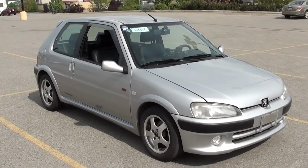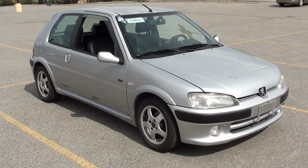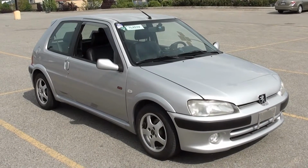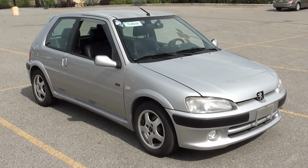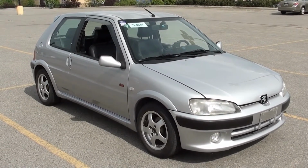So yeah, fairly rare vehicle. I'm not aware of any other 106s really in the Western Canadian region. So yeah, I may have just scored myself the only S16 106, at least in BC.